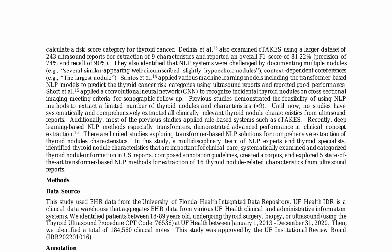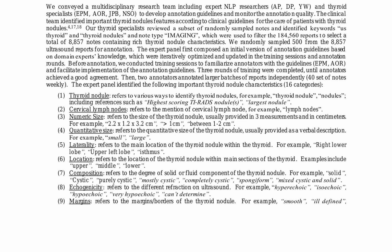From a total of 184,560 clinical notes, a subset of 8,857 notes containing rich thyroid nodule characteristics was selected. A random sample of 500 ultrasound reports was annotated by a team of experts, who identified 16 important thyroid nodule characteristics, including thyroid nodule, cervical lymph nodes, numeric size, quantitative size, laterality, location, composition, echogenicity, margins, and others. The annotation process involved training sessions to familiarize annotators with the guidelines, ensuring good agreement among annotators.